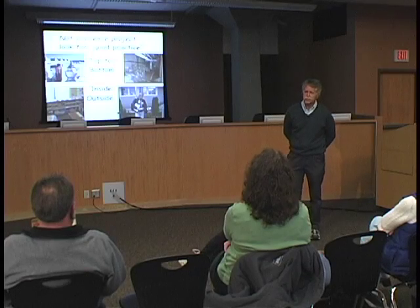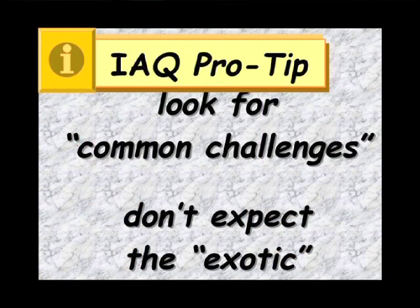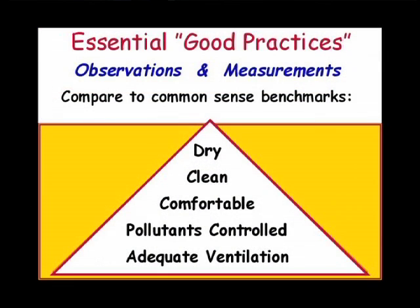The walkthrough is not a science project. It's just a practical hands-on look at the building, top to bottom, inside and out, just looking for the usual things. Again, a pro tip, something we like to repeat oftentimes is we're just looking for the usual things. It's not a science project. We're not looking for the weird stuff. We just want to look for whatever's typical in your building, see if we can tune it up a little bit.